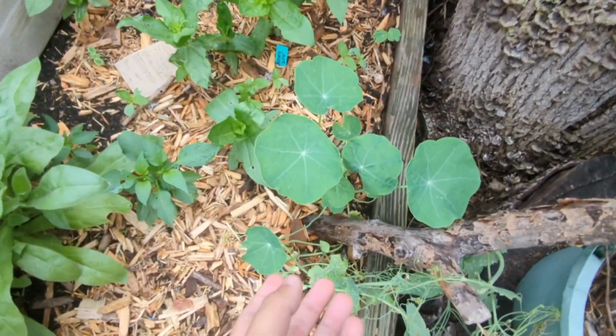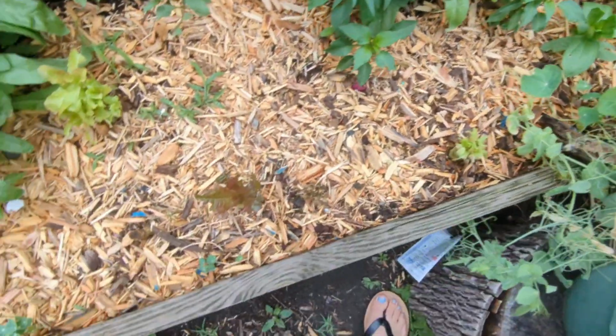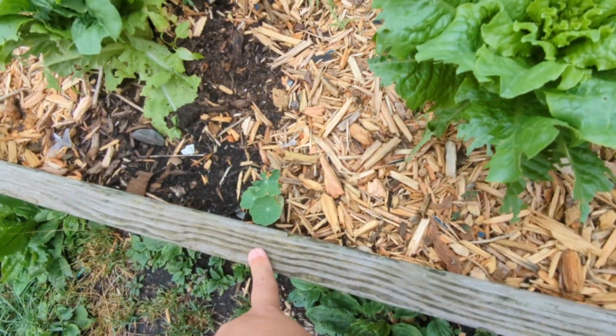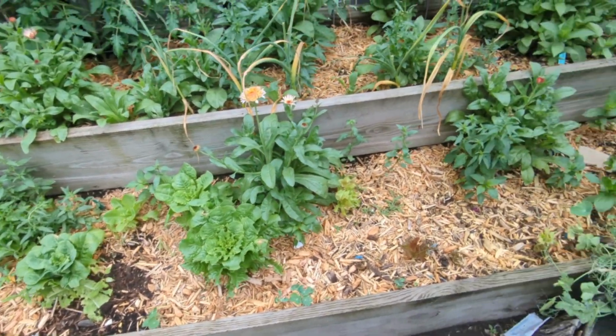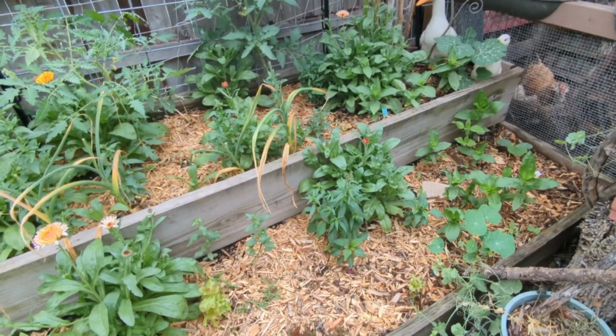The nasturtiums are taking off. These are gonna be lovely. There's more here. There's a nasturtium. There's one. There's one. There's one. There's one. I went all in on nasturtium this year, guys. Let me tell you. All right, so Benary's Giants, volunteer flowers.